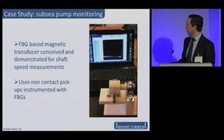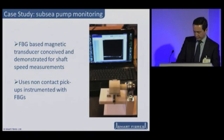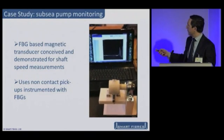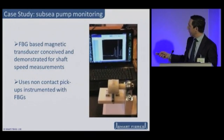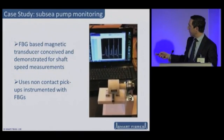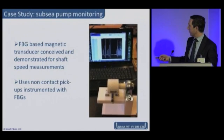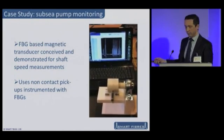We also wanted to find another way of measuring the rotation without using electrical sensors. There's a little video embedded within this presentation. So here you can see how we did it. Via this rapid prototype model, we attached a couple of magnets to the rotating part, and then we instrumented a non-rotating part which had some properties called magnetostrictive.